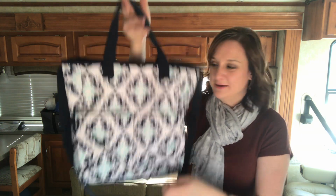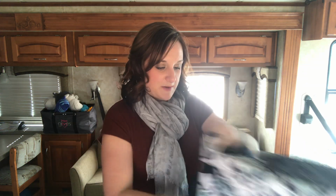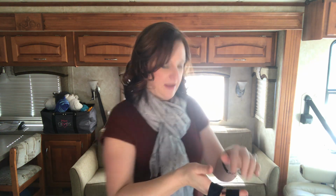This one is more of a north-south. See what I mean? Again, that Super Swap It pocket. Sorry, I wish I had a better way to show you this. Kind of hard in an RV. Super Swap It pocket. Drops right down in there perfectly.